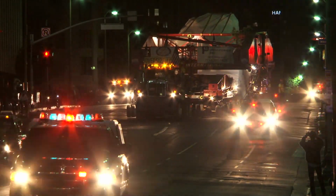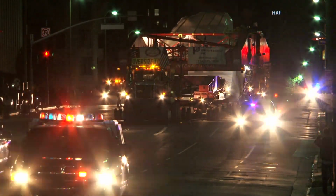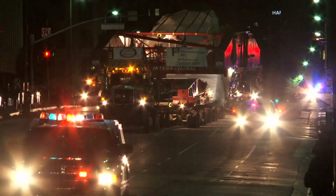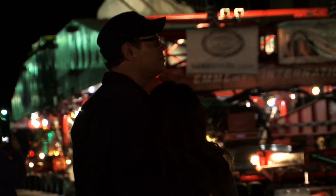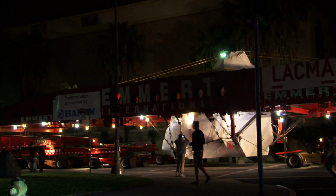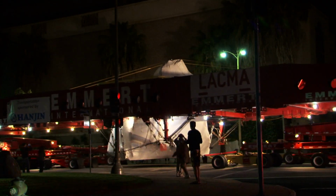You have art lovers, you have engineering geeks, you have regular people who are just fascinated by this effort. We can reach, we can accomplish things, we can do things. And in this case, it's a mark for our culture, for our art, which I think is a beautiful thing.